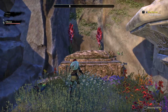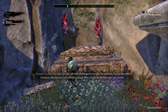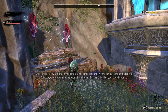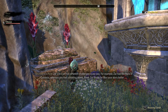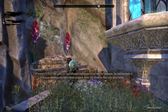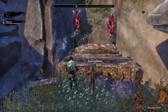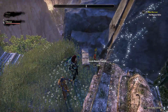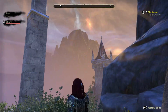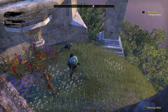So, I figured it's a good place for Kuzari, right? Tonight, have a nice Stars place. Crash have different challenges in our day. For example, Zar had the halls of Colossus, whereas you had the floating island. Zar thinks he likes your story better. And of course, nice little bench, sit up here, hang out. It's actually very beautiful view. It's lovely up here.